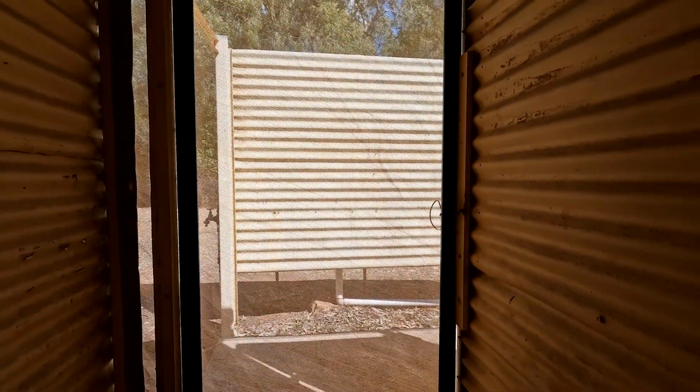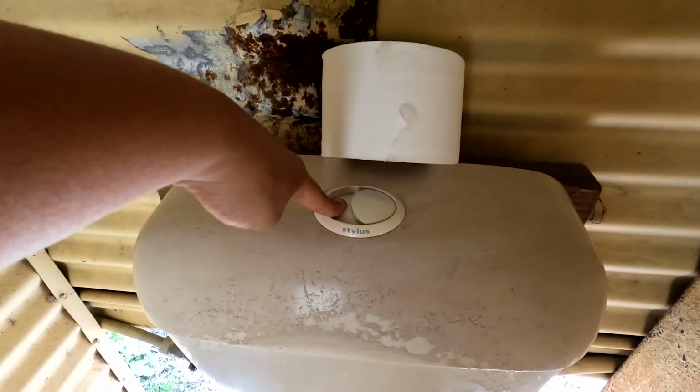I'm about to use the toilet and that is the view through the shade cloth. It's private-ish. Where we stayed on our first night, they actually had proper doors. Well, enclosed doors. Doors that weren't see-through. Excuse me for a minute. Yep, flush toilets. Pretty cool.